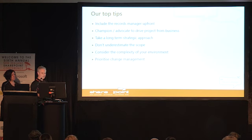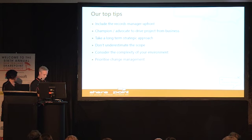AUT is a very large, complex environment. It's very siloed, with various stakeholders from staff to allied staff, from managed student services through to AUT Council. And then you chuck in the difference between a potentially agile SharePoint deployment and records management. You have a very complex environment to be working in.